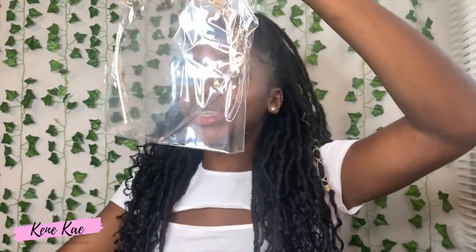So next in the pack we have, oh my gosh, this cute butterfly headband. I also did not order this, y'all. I literally only ordered 3 items, and that was the anklet, the earrings, and then I ordered this next item, which is coming up.